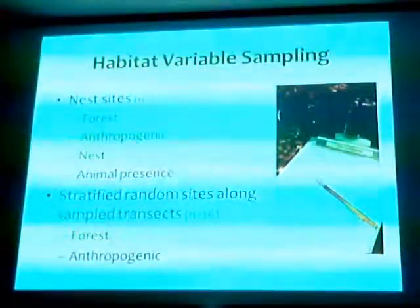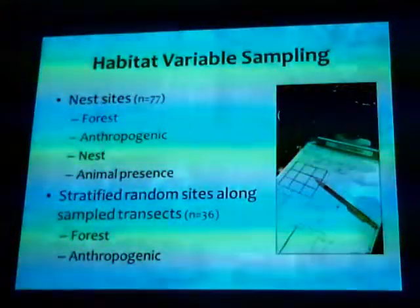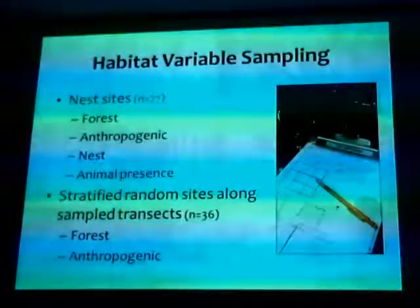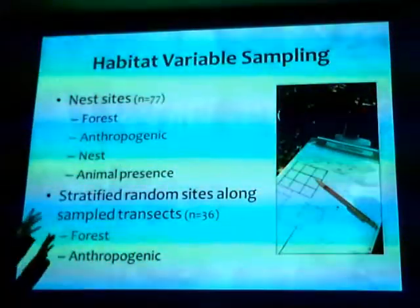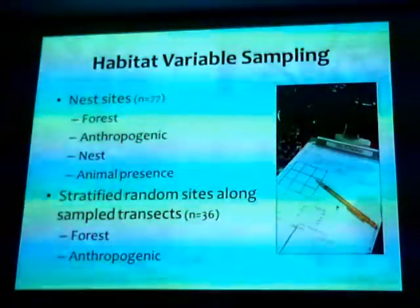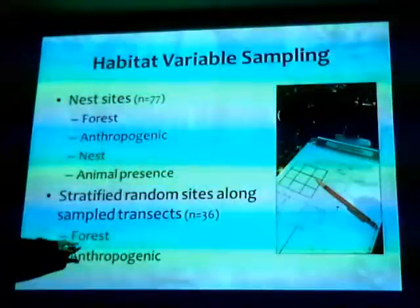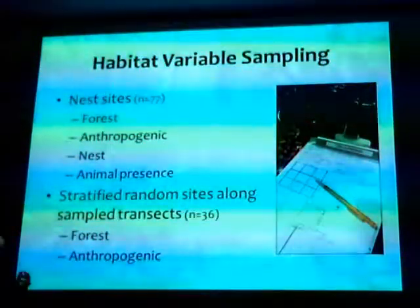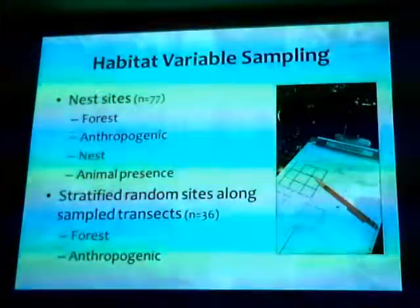And besides those 77 sites, I also surveyed a bunch of random sites. They were random sites along the sampled transects, but not associated with any nest. And those were stratified across old roads and forest transects, and also across those three hammock ages. And at those sites, I just collected the forest data and the anthropogenic data, because there was no nest there to collect the nest data, and I didn't have cameras on there because there's no nest there.